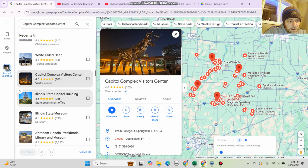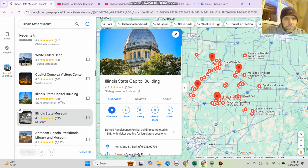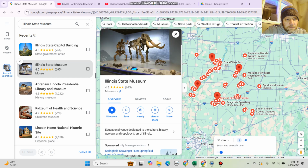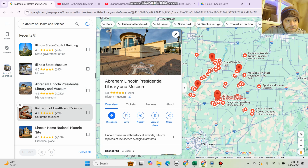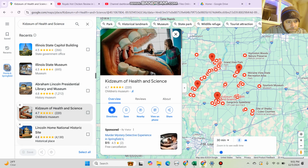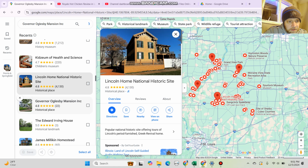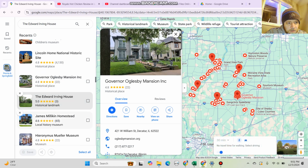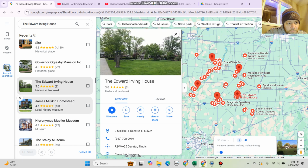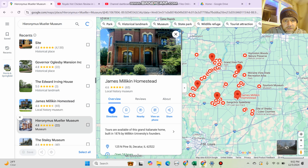Capitol Complex, Illinois State Building, this is a given. State Museum. Abe Lincoln Presidential Library Museum. More children's museums. Lincoln Home National Historic Site. Whole bunch of museums in here.